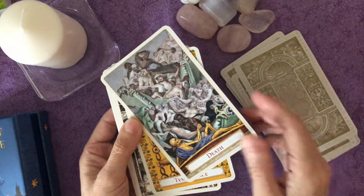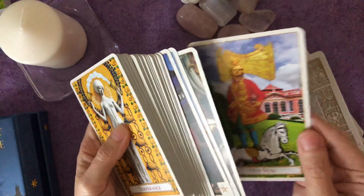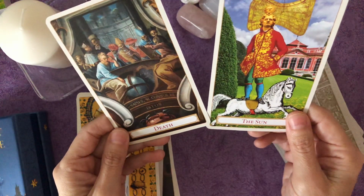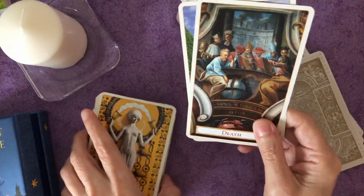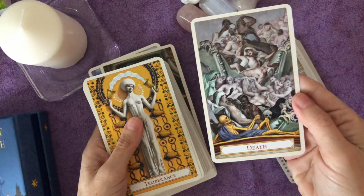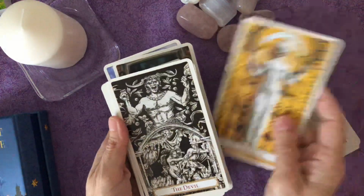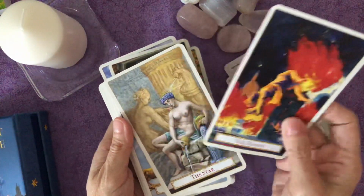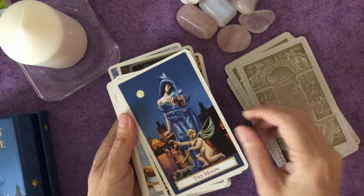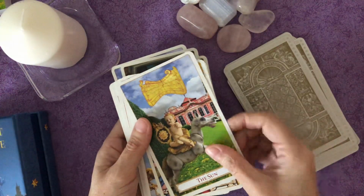Oh my gosh, look at the death card. I think there's an extra death card and an extra sun card in this deck, but I'm going to keep this death card. I think it goes more with the aesthetic of the deck. But yes, again, wonderful, wonderful cardstock. These are so beautiful. This moon, which is the box. To me, well worth the price.